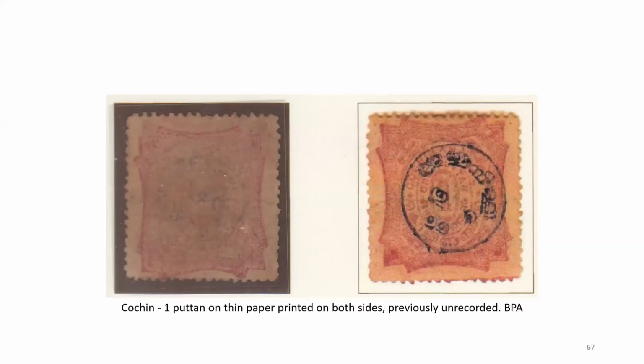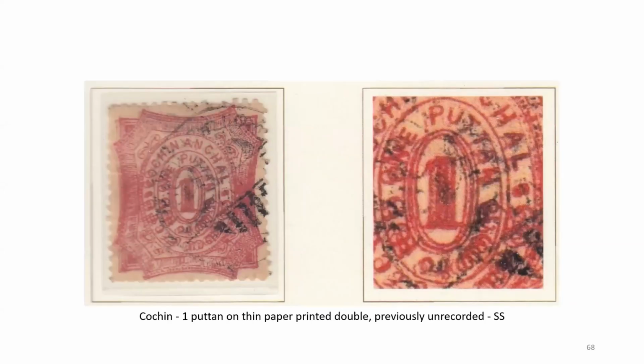Here we have, again, from the same set on thin paper. This is now the 1 puttan stamp, and it's printed on both sides. Again, previously unrecorded. Here we have the same stamp, again on thin paper, clearly printed double, also previously unrecorded.